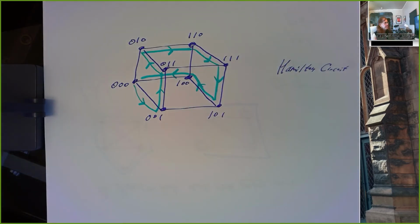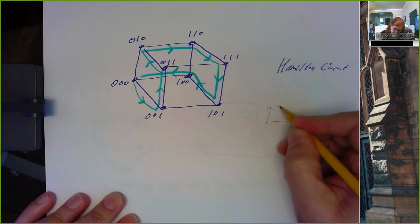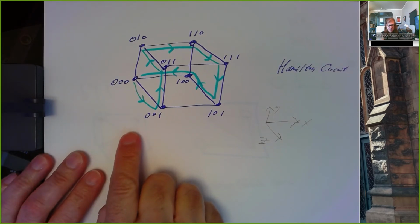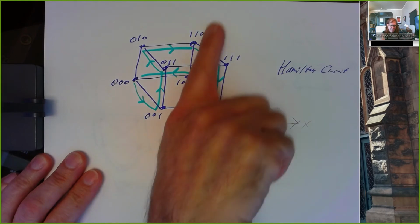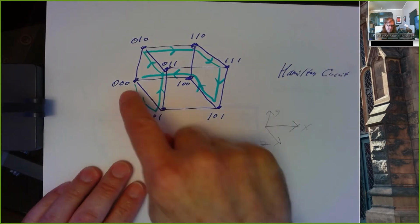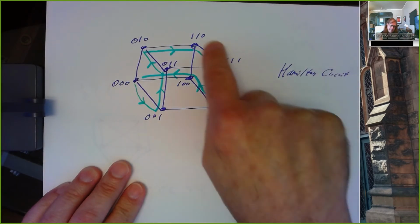All right, so there's a path through my graph. Now what's cool about this graph is if I think of the vertices as actually being 3-bit binary numbers, they also correspond to coordinates. Right? I could think of this as some kind of XYZ plane, and that's right-handed. And I could think of these numbers as being how far am I in the X direction, the Y direction, or the Z direction. And that's not the only path. We could find other paths. Right, I could go up like this, and then come across, and go up like this, and come back.